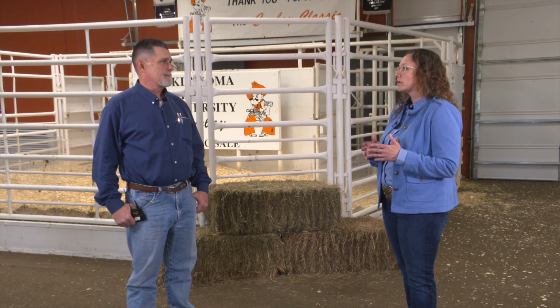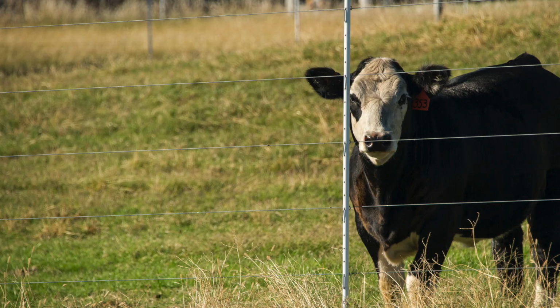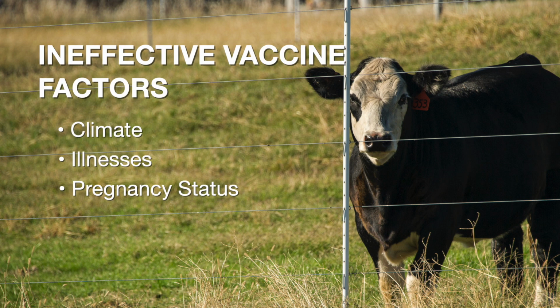Right. We're in a herd. We're not going to have equal response amongst all cattle in a group even. Factors that weigh in there: pregnancy status, nutritional status, age, even environmental conditions. Are we dealing with extreme heat or extreme cold? Or they have ongoing illness that may impact their immune systems.